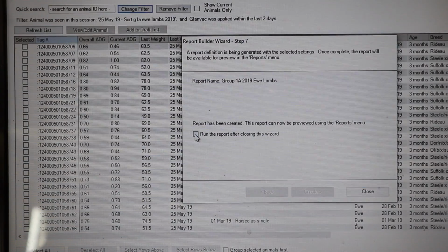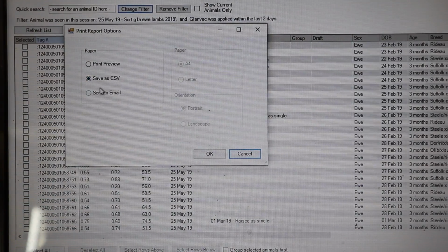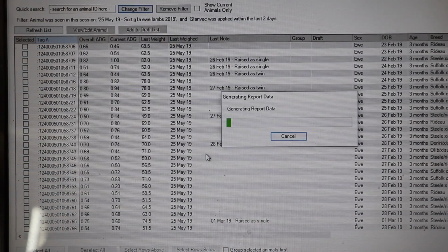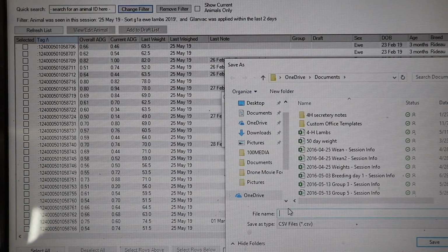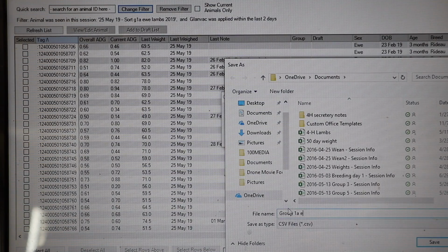Run the report after closing. Close it. Comes up to save as a CSV file. Yes, you do. Okay, and it's gonna ask me what I want to save that as. I'm gonna put it group 1A ewe lambs 2019. Save.